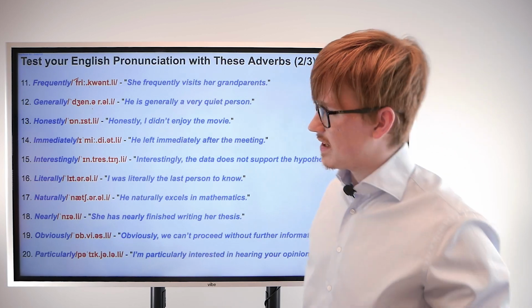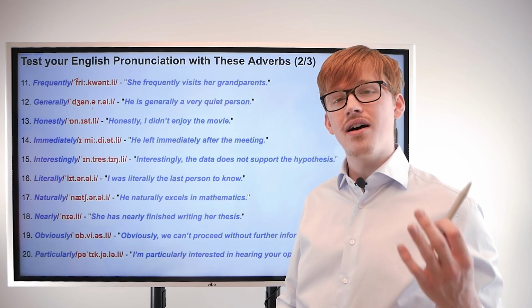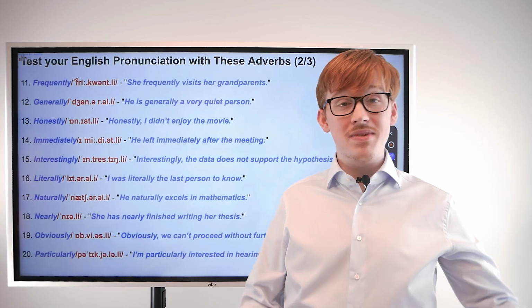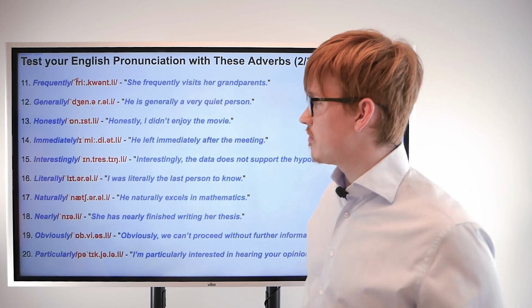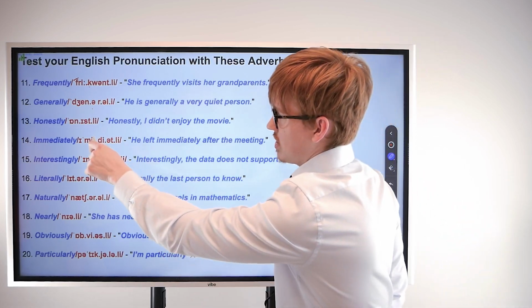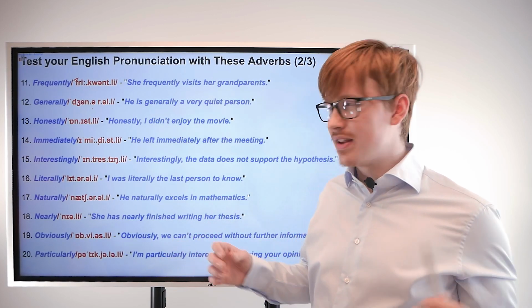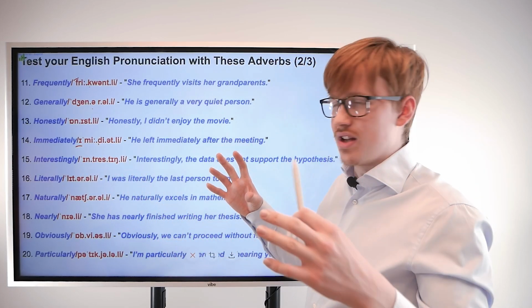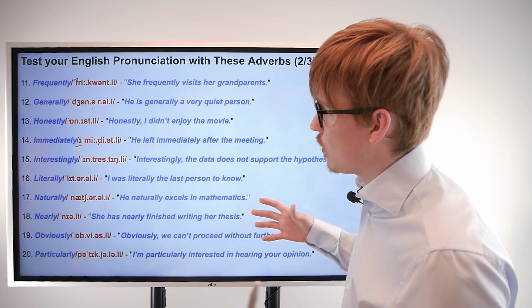Next up, "immediately". Notice how I'm not pronouncing the I as an "eye", it's as an "ih", immediately. You see? Okay, so he left immediately after the meeting, which means he left straight after the meeting, right as it ended. So our second syllable here is our stressed syllable, immediately. And we also have our 2 dots here, which signify a lengthened vowel sound. And you'll notice how this I has just become a quick sound because it's not a stressed vowel. You're hardly even voicing it.